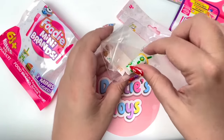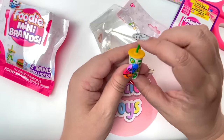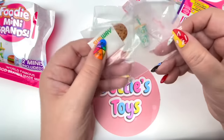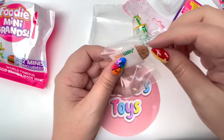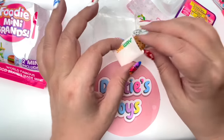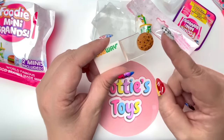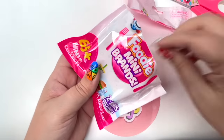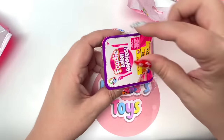Woo! Okay, so we have the Subway cup. Very, very cute. Of course, I love the green straw. And our second one is the Subway cookie. Yay, we got the Subway cookie. Let's go ahead and open it. And my favorite part of the Subway cookie, of course, is when you take it out, it's plastic. All right, here we go. All right, let's take it out. And on the count of three, one, two, three.